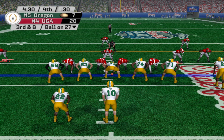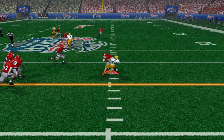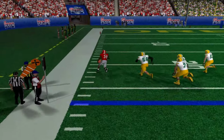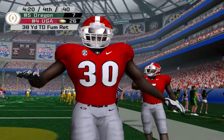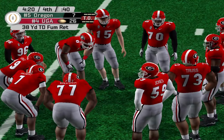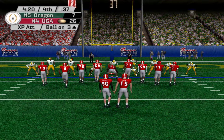Nicks is back in the gun. He drops back. He can scoot, and now he's going to run. He lost the ball, and the defense is on it. The 10. Touchdown! And that is not what they had in mind. It was simply a bad play. Turnovers are bad at home, but when you add to the fact that the resulting point for the opposition, that will kill you every time.